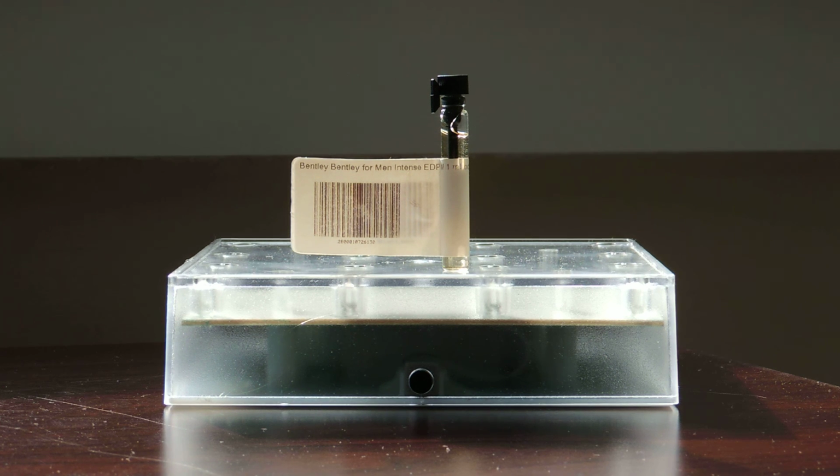The performance on it is very, very good. I get over 12 hours with it, sometimes stretching even to 18, and it's relatively consistent in its projection and its sillage.